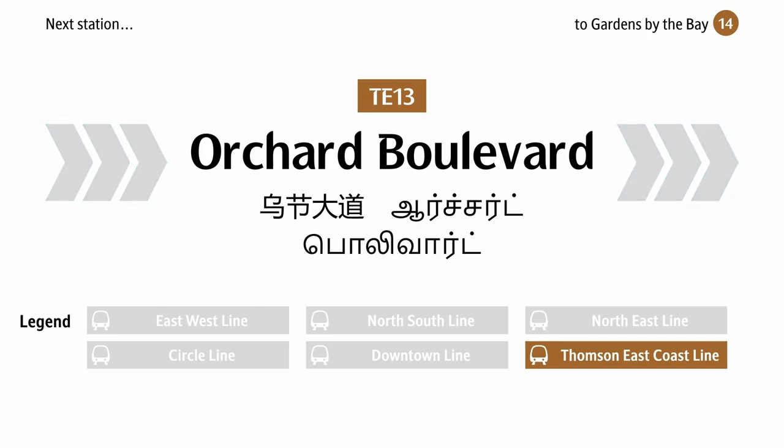Please do not lean against the train doors. Next station, Orchard Boulevard. 乌节大道.